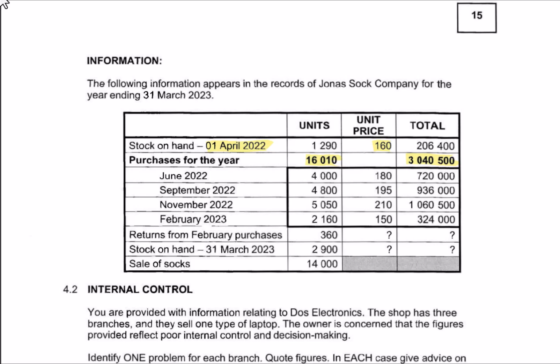Then returns from February purchases. Remember, these returns are specific. It becomes very handy when you're calculating your value of closing stock. Remember, to calculate value of closing stock, every stock that was bought at a particular price retains its original price. So once you're told that returns are done in February, that means they only affect February purchases. You cannot deduct them from any other purchases.